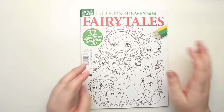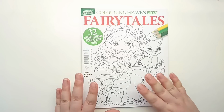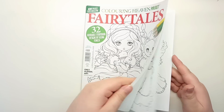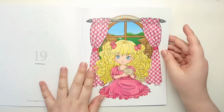Another one of my project books. This is Colouring Heaven Pocket Fairy Tales illustrated by Selena Fennick. And this is a project book with Colouring with Lil on Instagram and YouTube. If you haven't checked out our YouTube, it will of course be linked below. And we did the Goldilocks page.